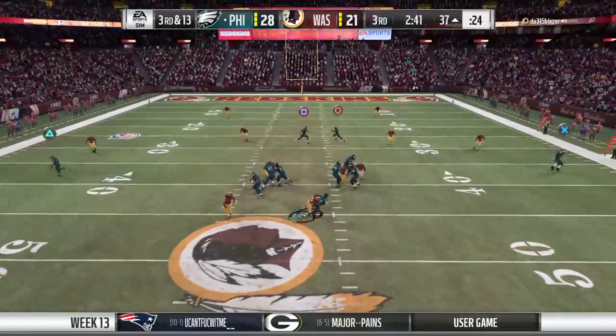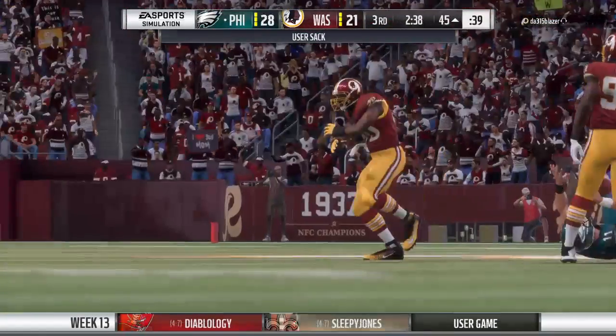Now on third and long, they'll look to throw. And the pressure gets to him again.